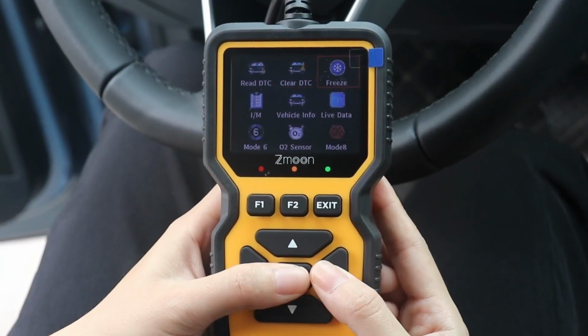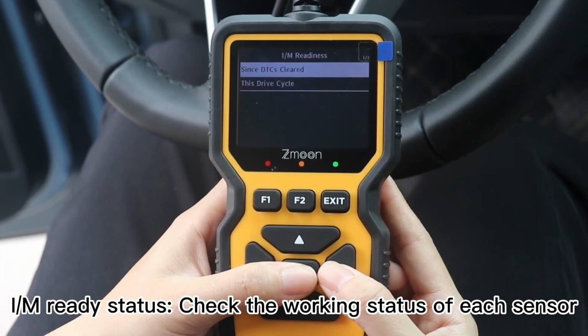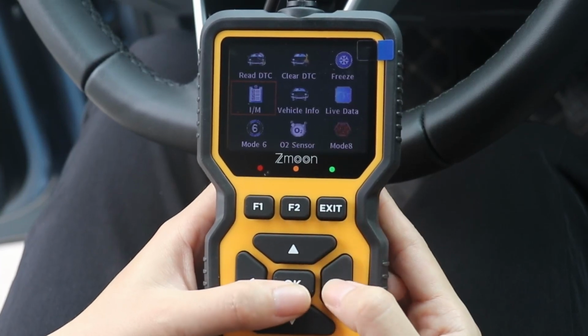What makes Zmun attractive is its practicality. It's strong enough for routine tasks, yet compact enough for smaller vehicles. For anyone who wants a dependable reader without overspending, the Zmun Car Diagnostic Reader is a great choice.